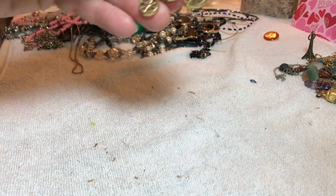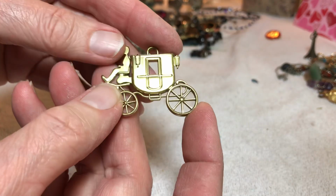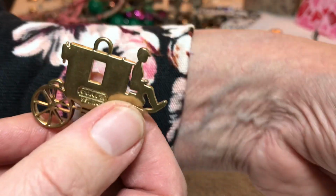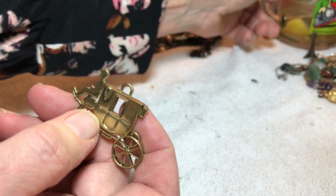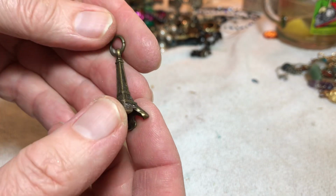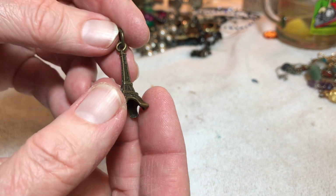And this is from the other day from Shop Goodwill, Coach. We'll drop it to $4. It's a cut from Coach, the, what you call it, designer. Eiffel Tower. This is from the local thrift, made out of cast aluminum, $1.